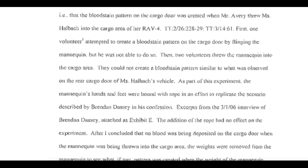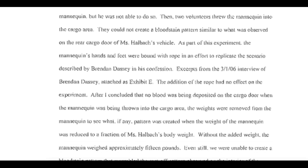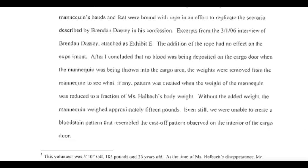After I concluded that no blood was being deposited on the cargo door when the mannequin was being thrown into the cargo area, the weights were removed from the mannequin to see what, if any, pattern was created when the weight of the mannequin was reduced to a fraction of Miss Halbach's body weight. Without the added weight, the mannequin weighed approximately 15 pounds. Even still, we were unable to create a bloodstain pattern that resembled the cast-off pattern observed on the interior cargo door.